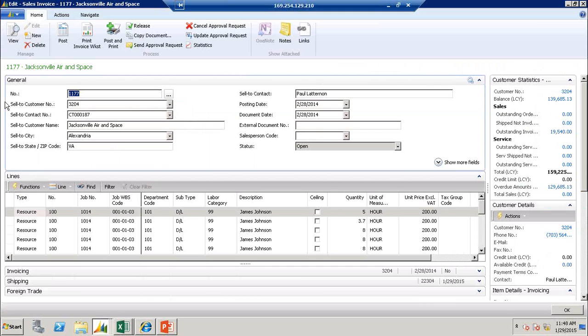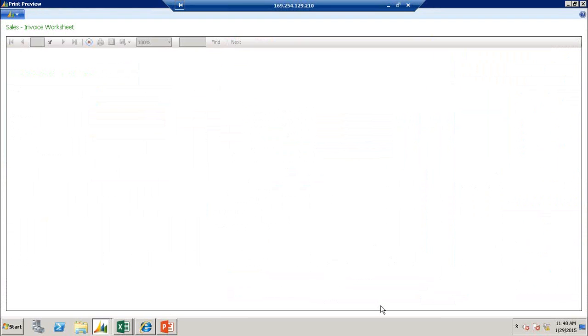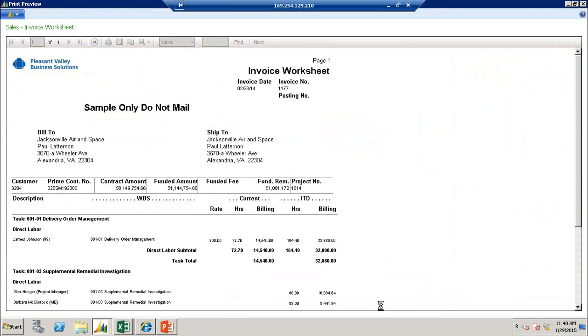So that billing worksheet is the pre-invoice that I can review, and then if I need to get approval, I can do that. So let's go ahead and preview it. You can set up different formats for your invoice. So whether you want to show your labor by resource or labor category, you can do that. Show inception date or year-to-date data. Print the CLIN, the WBS, or the ACRN. If you want to break out the tasks, so each section has a task, we can do those types of things. So we'll go ahead and preview it.